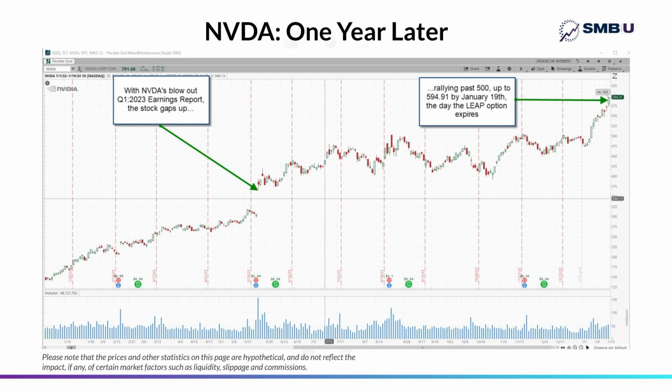Okay, so now let's move to January of the next year, 365 days later. And as you can see, Nvidia had that famous blowout quarter, which they reported in May of 2023, which kind of touched off this whole AI rally.